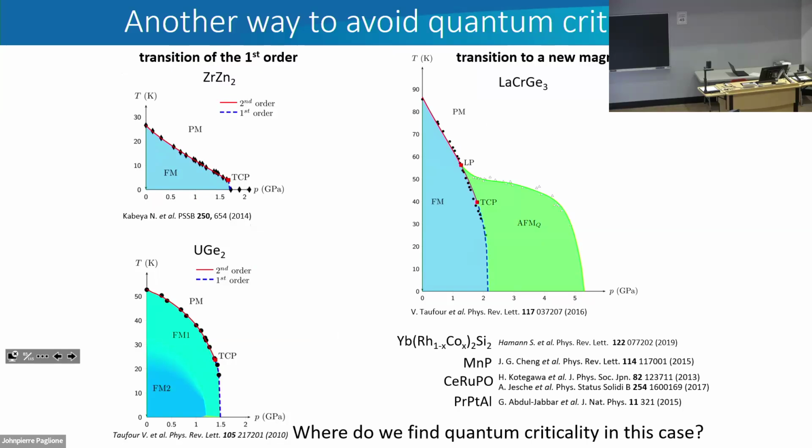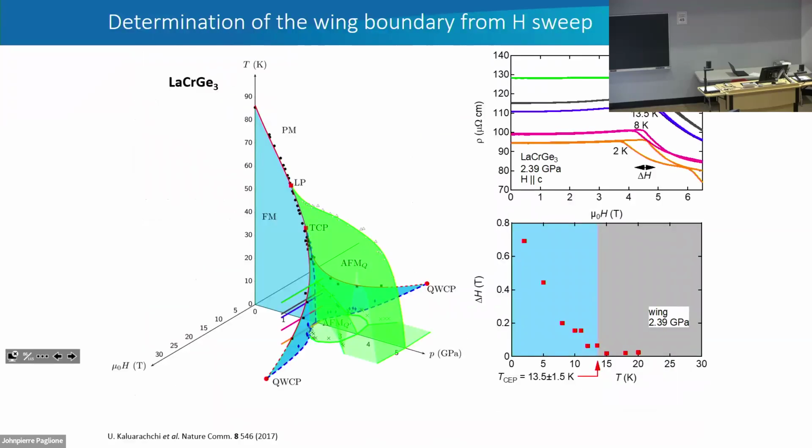Now in this case, same thing, when you apply field, you might recover quantum criticality. So you have a first order transition, not from ferro to para, but from ferro to antiferro. But when you apply field, this transition also can be suppressed here. So you have this new line, same thing as the wings. So you get to very high field with the possibility of having a quantum wing critical point.